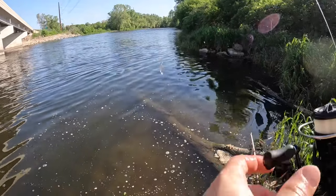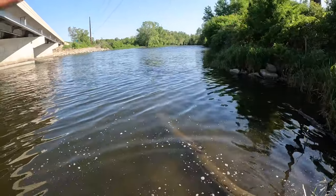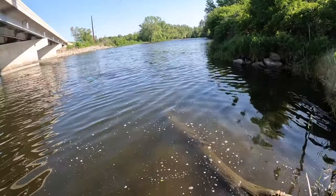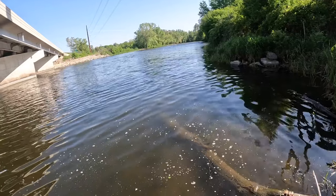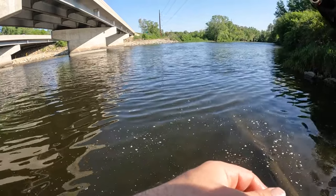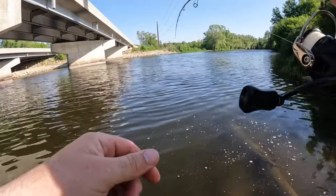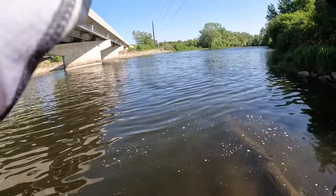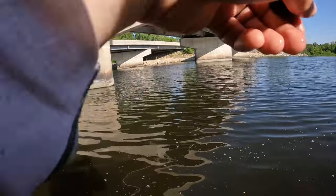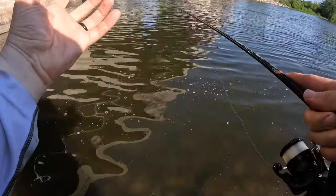I'm going to throw a little swim bait, see if I can find any fish along this little current seam here. And ooh, that was a bite, I'm pretty sure. That's a fish. Oh, that's a giant. That's a freaking giant. What is this? Oh, this is big, whatever it is. Oh my goodness, what is this? Oh my goodness. If this is a smallmouth, this will be my biggest of the year. Oh no, it's getting me into current. Oh no!